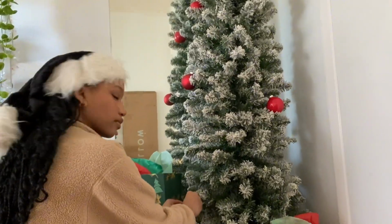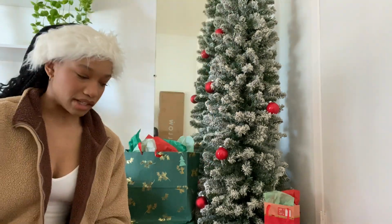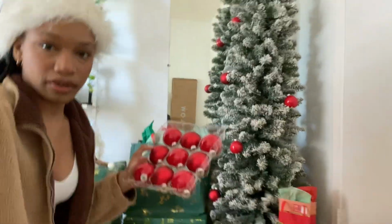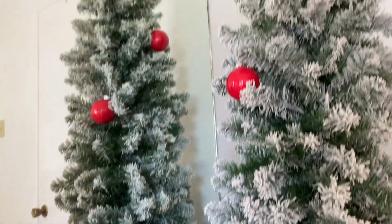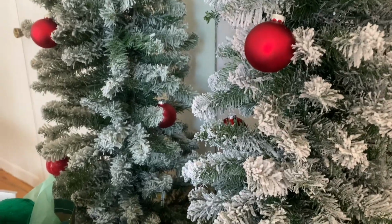All right, so that's the first pack. I have nine more. I'm going to focus more on the top because I only put one up there. But I'm also having to do the back because of the mirror, the reflection. I just have to do the back also. There's just one side that won't have anything on it. So yeah.